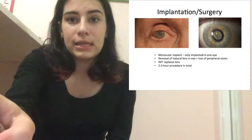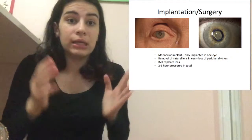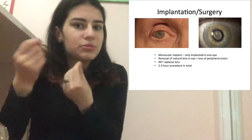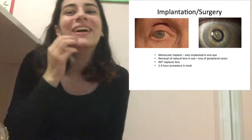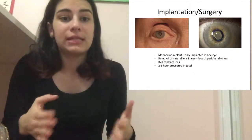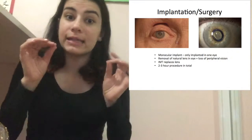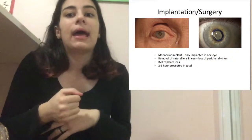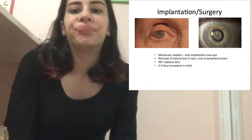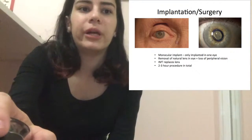So the implant is actually only implanted in one eye. This is because the surgery removes peripheral vision in the eye it's operated on, because the natural lens is actually removed from the eye. Therefore, tests are conducted to ensure that the eye that's being operated on has less peripheral vision than the other one, and therefore there are two modes of vision still retained. And the surgery itself takes about 2 to 3 hours, including recovery.